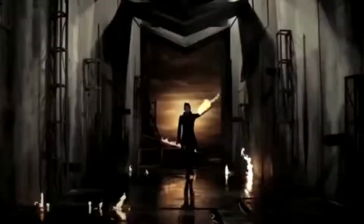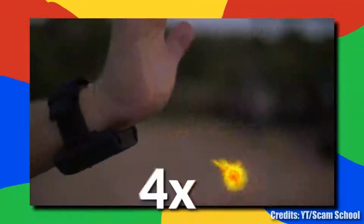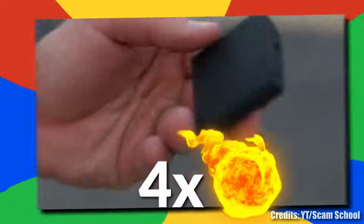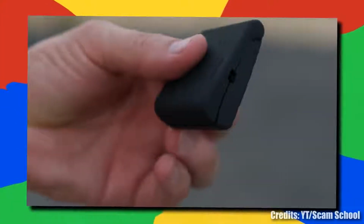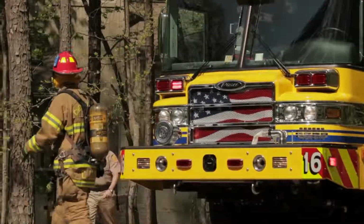Number 8. Pyro Fire Shooter. Ever wanted the ability to shoot fireballs like Pyro from X-Men? All you need is the Pyro Fire Shooter, which attaches to your wrist and allows you to carry 4 fireballs worth of charge. You activate the device with a remote held in your other hand. I think you'll have to check the local fire codes before playing with this device though.